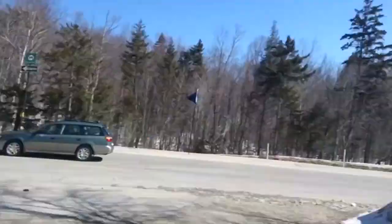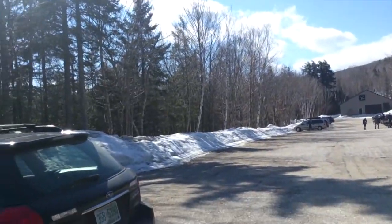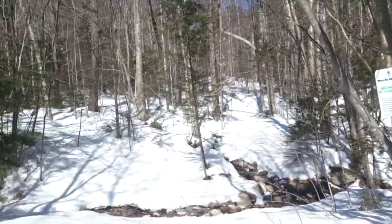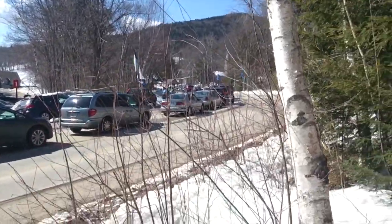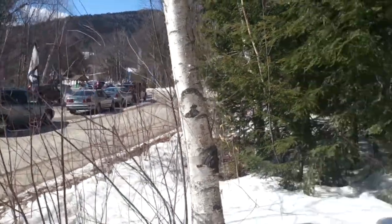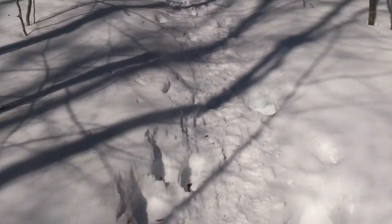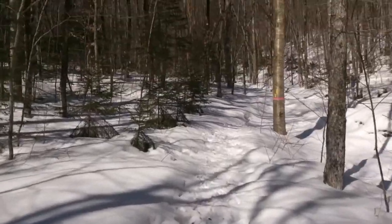It's a busy day around here, but you can see there's plenty of parking, which is nice about this mountain. The trailhead is located right at the top of the ski resort. The trail is hard-packed snow, granular. It's a beautiful day.